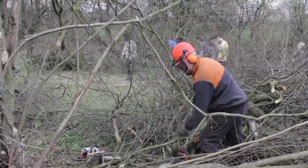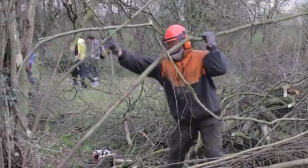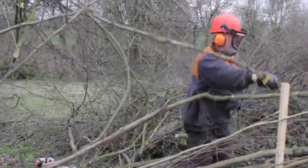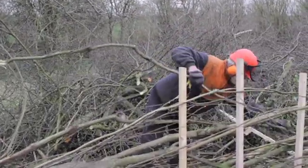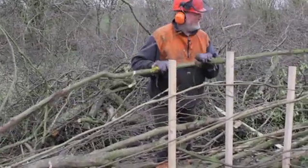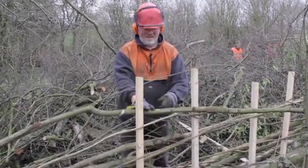Well, even though it looks like it's a very repetitive job, it's not. You're constantly making lots of little decisions as you go along. So you're always having to think and problem solve. And at the end of it, you look back and you see what was a messy old hedge that looks reasonably tidy now. There's a lot of pride, a lot of satisfaction in seeing that.